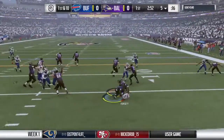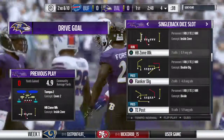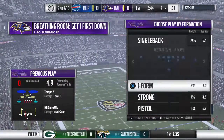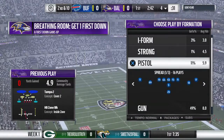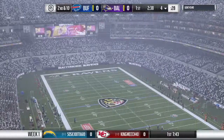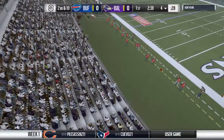Now after the torn ACL last year, a return for Justin Forsett. Call it no gain on the play, and it'll be 2nd down. The wide receivers, often a very, very talented group, and that's the case here. And they don't mind showcasing it either. Those guys love to be flashy, love to make big plays out in the open field. They will attempt to do so in this game.